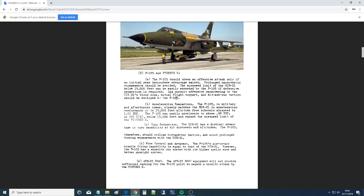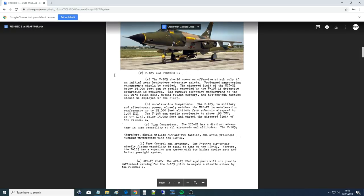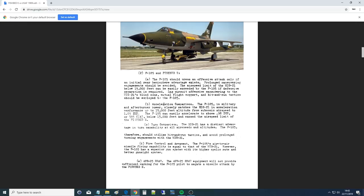Just run away from it. Or if you really have to engage it in air-to-air, do hit and run with your speed. Simple as that. And just from basic, obvious logic, I don't know much about the 105, but that's just obvious.